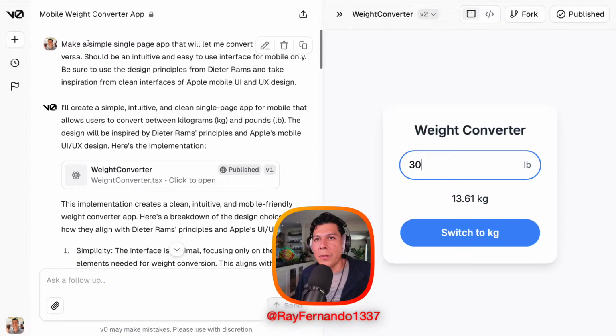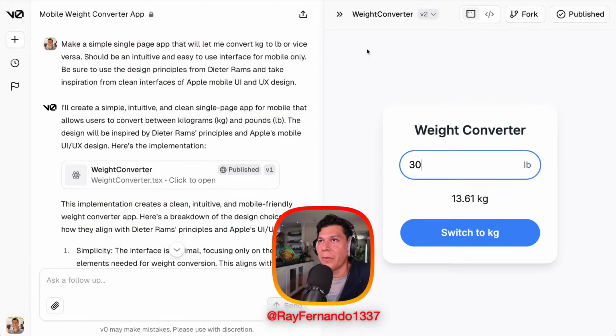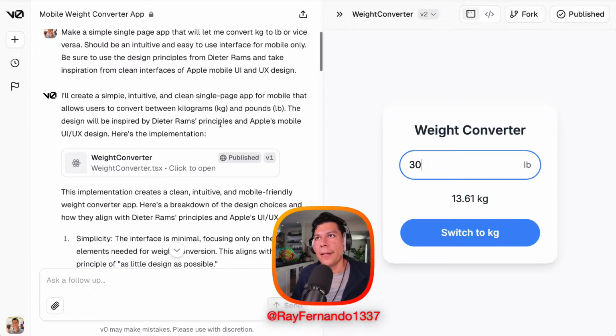And this was just made using one prompt. I just said, make a simple app that will let me convert kg to lb, which is pounds, or vice versa, and should be intuitive and easy. What I also do in my prompting is I give it extra stuff, like be sure to use design principles from Dieter Rams and take inspiration from clean interfaces like Apple UI, UX. One of my favorite designers is Dieter Rams, and I'll probably launch into that in a separate episode about prompting. I used to work at Apple for 12 years, around a lot of designers who were really into design, and they take a lot of inspiration from him. You'd be surprised how many Apple designs, not copied, but were inspired by his work. From my experience of noticing how these things work, I have that context to pull into building stuff in one prompt. So it's pretty cool stuff.